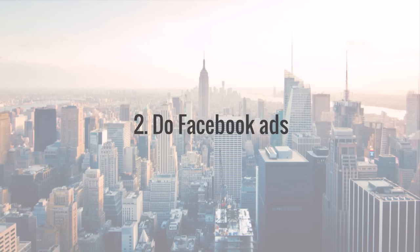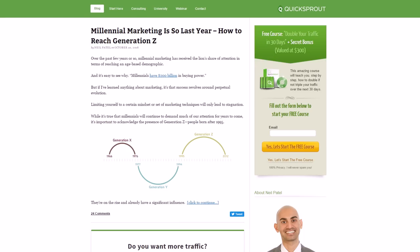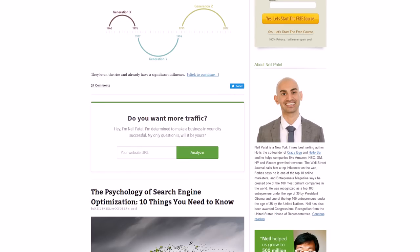Number three is you need to display your credibility. So marketing covers traffic and things like that and getting more customers, but it also has to do with your brand. It also has to do with getting people to trust you, and when they trust you, they are more likely to buy whatever it is you're selling. So to build credibility, one great way is to use your website, and you need to put whatever degrees, whatever certifications, whatever accomplishments you've had in your industry, and make it very visible and easy to find for people.